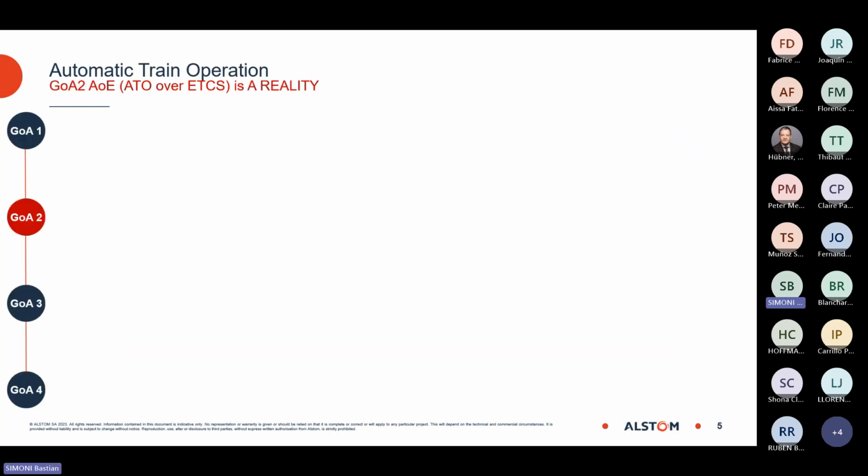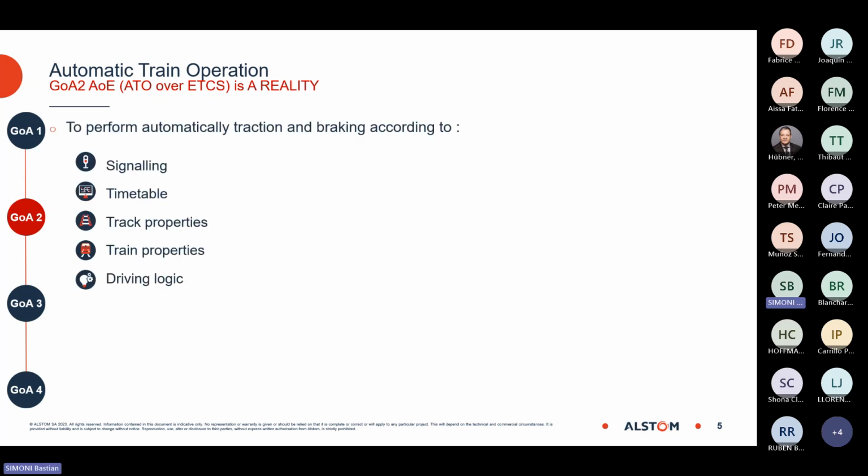When speaking about GOA2, this is already a reality, as I said. I will be very fast in explaining it. With GOA2, we have an ATO device on board, working with trackside systems, that automatically performs the traction and braking of the train according to some inputs. The signaling: if you do not respect the signaling, then the ATP, the protection system, will stop the train. The timetable that comes from the trackside, so the operational scheme to follow. The properties of the track, that help the onboard ATO algorithm to drive the train in the most efficient way, so as to save energy.